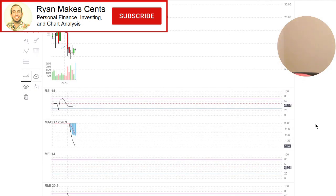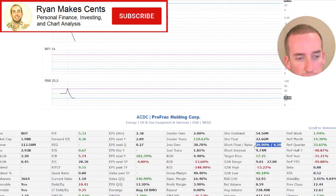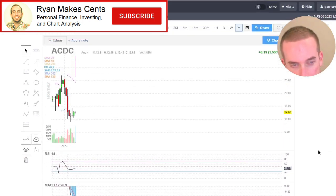And why are people shorting it so hard? I don't know why they're shorting it so hard. Part of me wants to buy like one share to just have it and watch it, but we'll see.